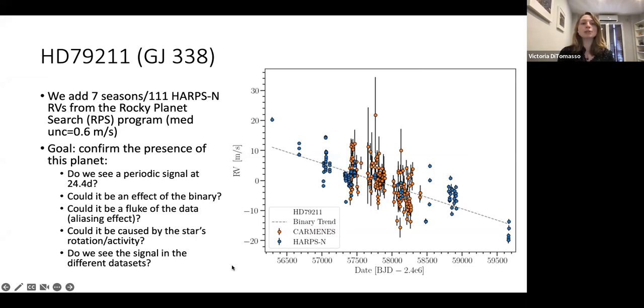So my goal in trying to confirm the presence of this planet in the HARPS North radial velocities, I had to answer a couple questions. Like, did we see this 24.4 day periodic signal in the HARPS North RVs? Is it possible that that signal is an effect of the binary? Is it something that could be a fluke of the data? So something like an aliasing effect, which is caused by the observing cadence interacting with physical periodic signals in your data? Could it be caused by the star's rotation or stellar activity? And is this a periodic signal that we see in the different data sets? So the benefit of my analysis is that I have the HARPS North and the CARMENES RVs to work with.